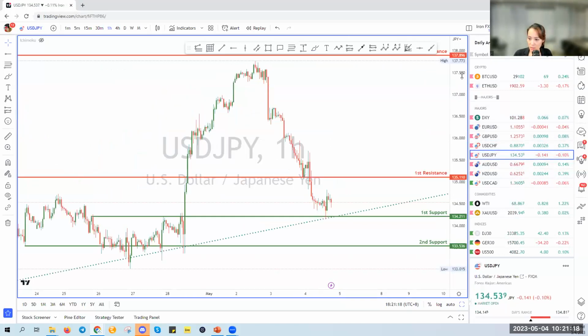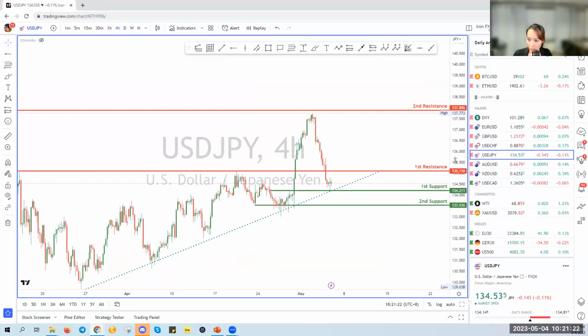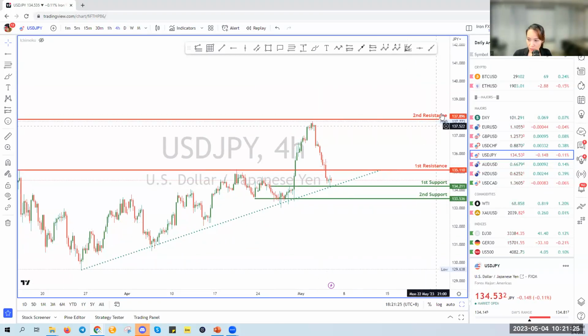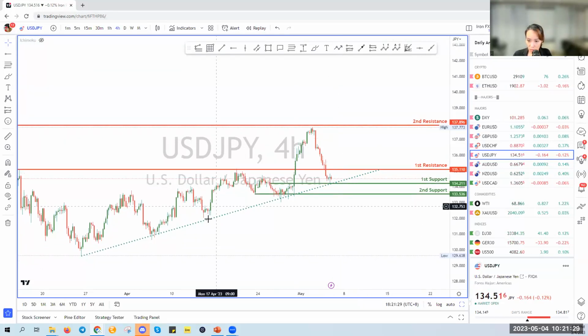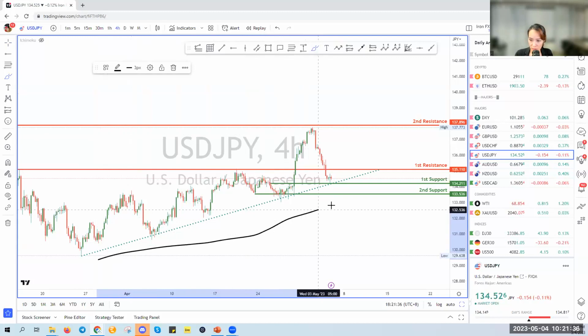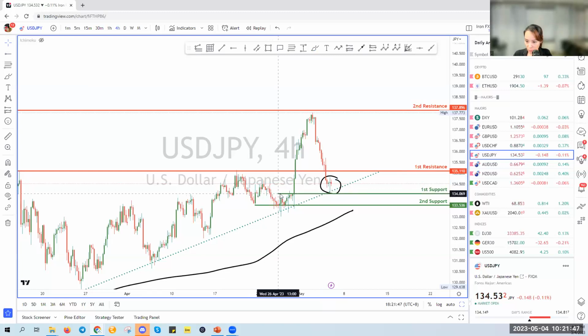Okay, let's say UJ. For my view in H4, I think it is okay. You can see that price reacted to the ascending trend line here. We touched it really nicely and then it reacted here, and it's also confluent with my first support. This is my first support in H4.